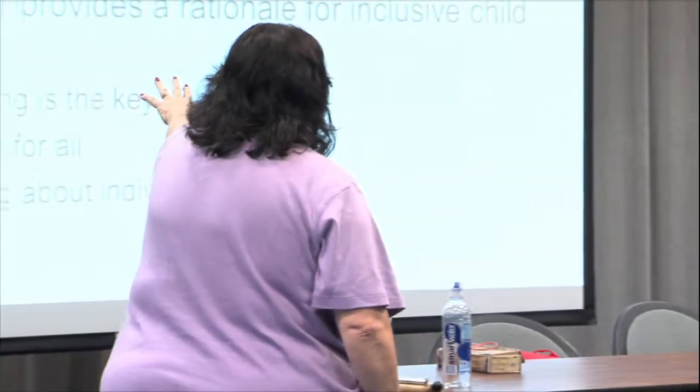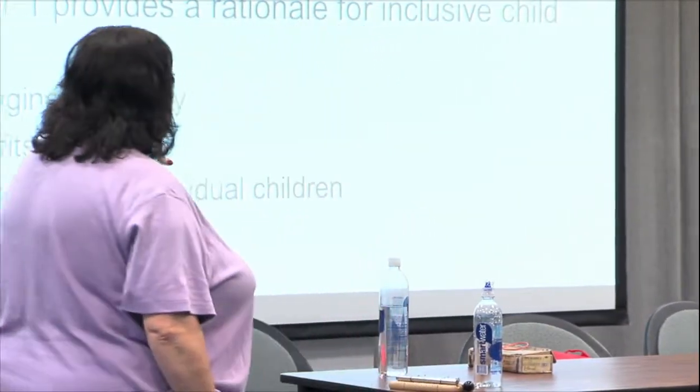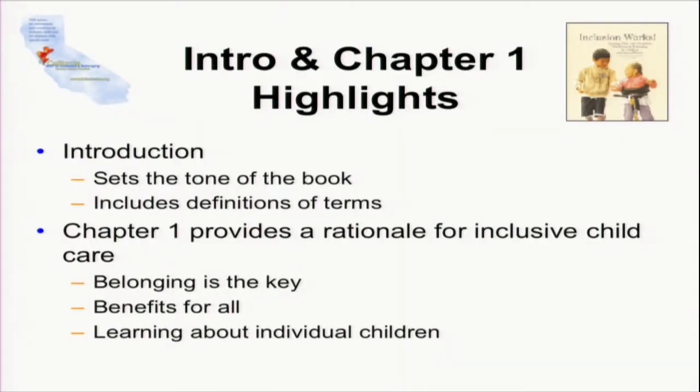Or children who are only comfortable in one room of the house. They need to have access to the rest of the house so that they have that belonging. So it's interesting when you start thinking about belonging, it really begins very, very early. So chapter 1 provides kind of a rationale for inclusive care, because we still have to do that somehow. But basically, belonging is the key.